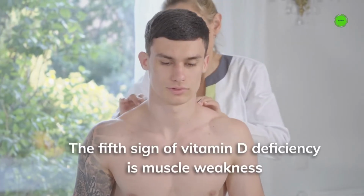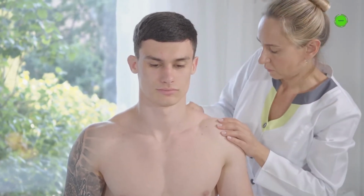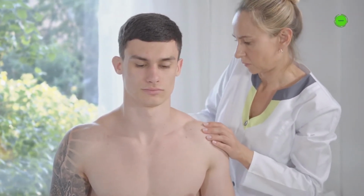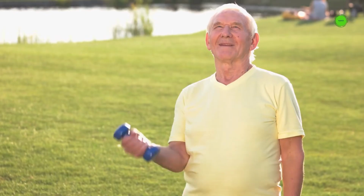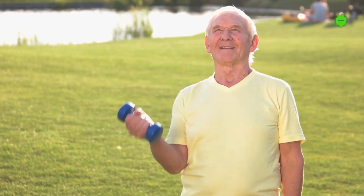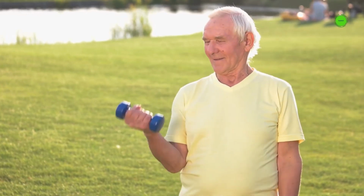The fifth sign of vitamin D deficiency is muscle weakness, often caused by the use of certain drugs such as steroids, chemotherapy agents, and anticonvulsants. Vitamin D makes muscles stronger to help us walk, keep our bones healthy, and protect our organs from injury.